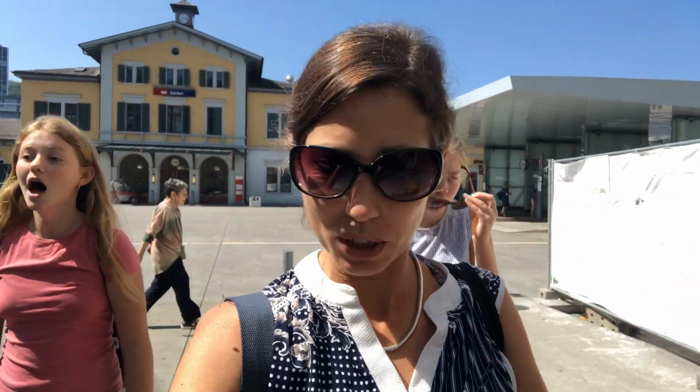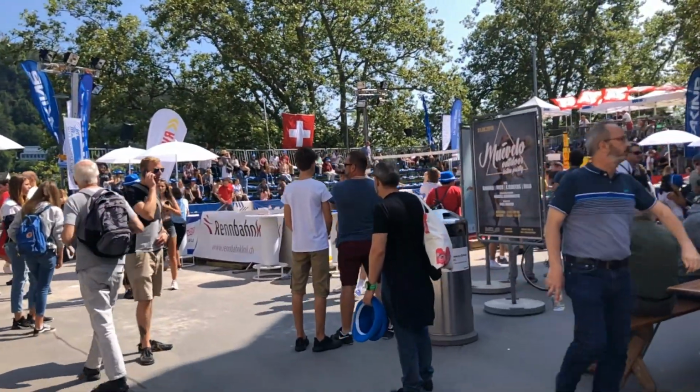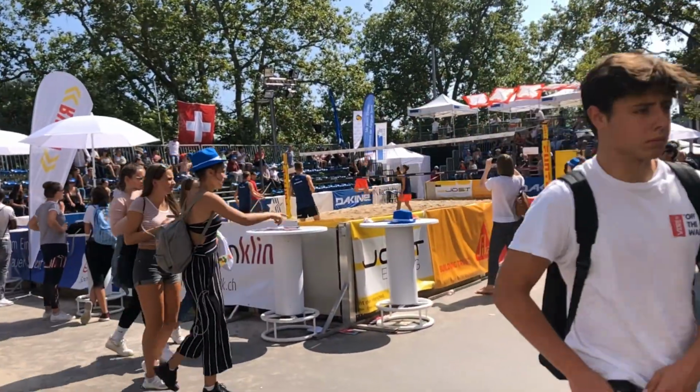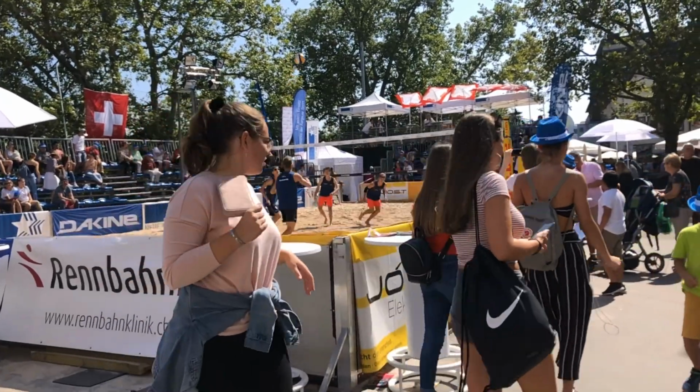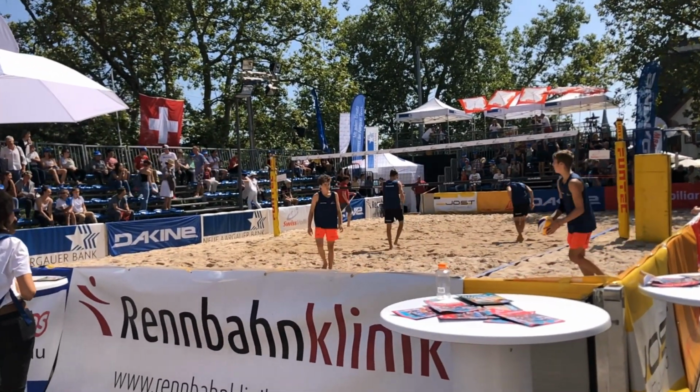Looks like they have some kind of manifestation happening here, but we'll go show you the lift, the famous elevator that takes you all the way down to the river. Always some kind of manifestation happening in Switzerland. Some kind of party, outdoor event. Look at this, though. They set up a whole volleyball net with some sand. Very nice. And they have a great weekend for it.